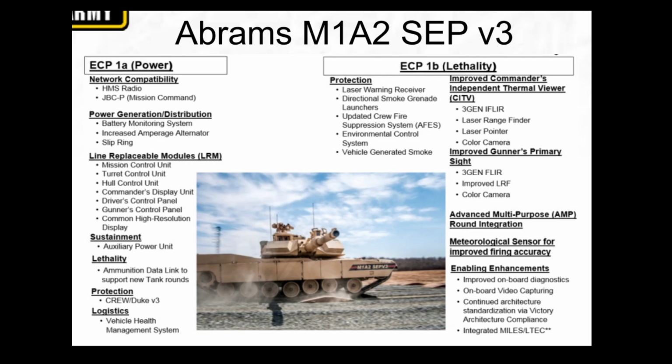Okay, protection. On this slide, we do not see one protection measure that was added, but the primary protection improvement is the new armor package. And funny thing, this new armor package was added in the previous versions as well, but I will talk more about this later. Another protection measure is the new electronic warfare system Crew Duke version 3. This is mainly a system of jammers against radio-controlled IEDs, but we can assume that perhaps it has secondary applications, for example, jamming communications and perhaps something else.